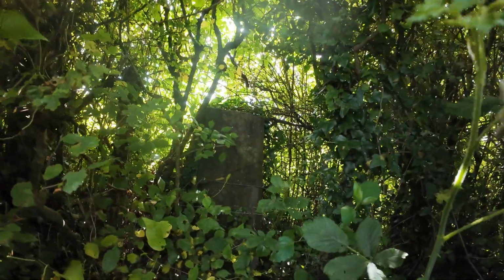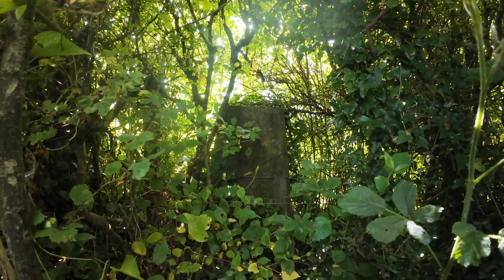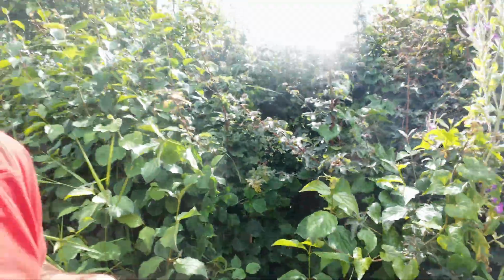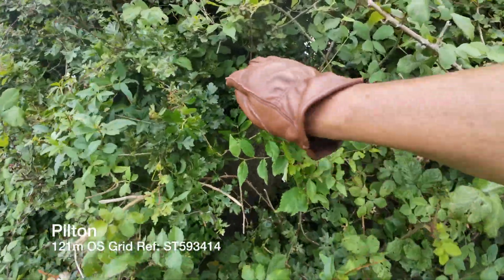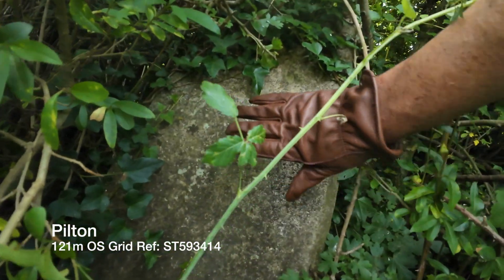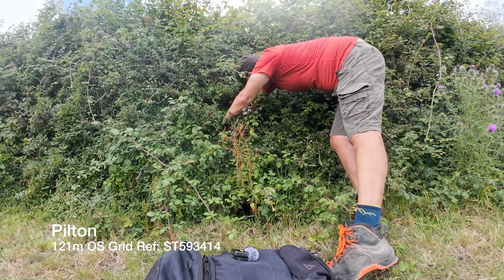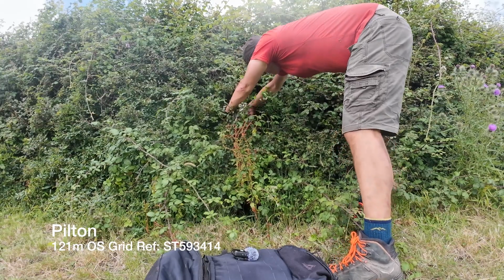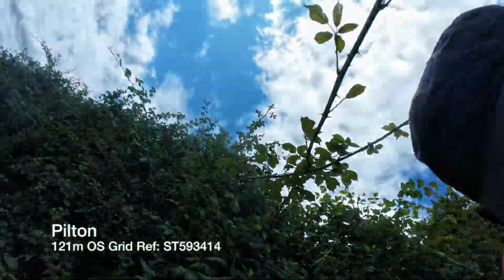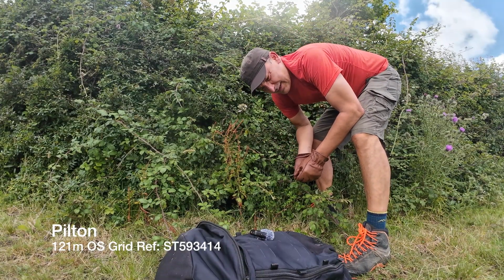Hopefully you can see it there. Yeah, and I think that might quite be accessible from the other side. So I'm going to go back down because I want to sit down. But there it is. Aha! Pilton Trig Point. What a pain! Pain in Pilton. That was the most painful trig point so far.